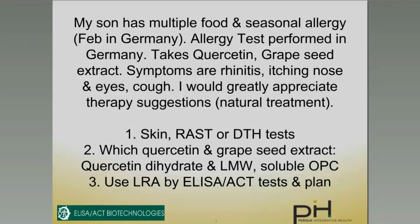Well, first we would want to know the nature of the tests. Most food and chemical allergy tests are skin or RAST tests. They measure only type 1 immediate reactions, but then there are the delayed ones. Now the next question is, which quercetin and which grapeseed extract was this youngster taking? Because most quercetins and most grapeseed extracts have very low functionality, very low bioavailability. We recommend quercetin dihydrate and low molecular weight soluble OPC as preferred sources. And we have those as PERK Pain Guard, PERK Repair Guard, and PERK Way Guard Repair.